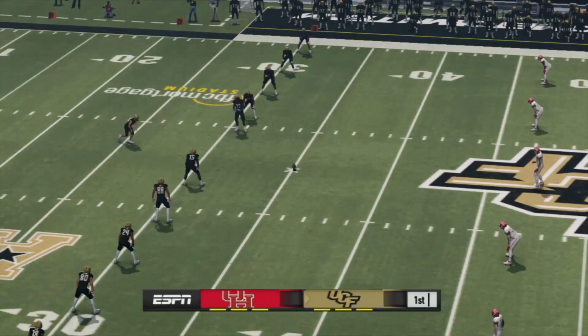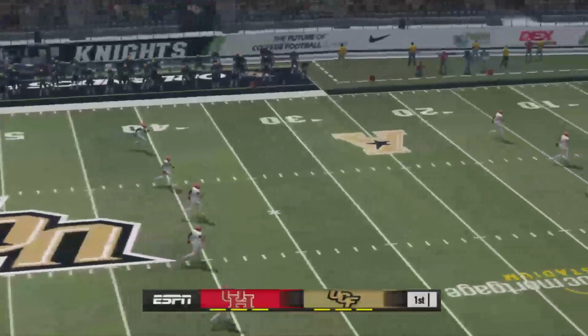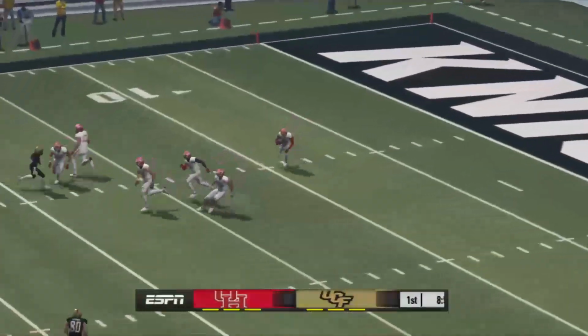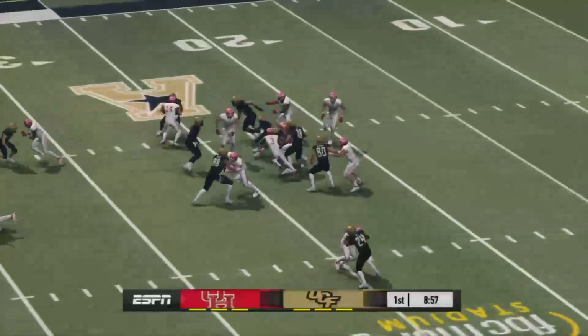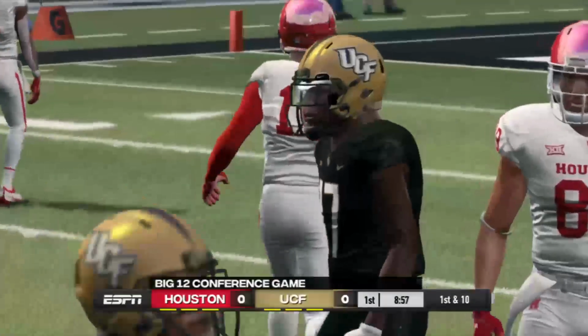The kickers got the ball set up, and we're ready to get this thing started. Nice kick, plenty of distance. He's to the 20, and he's tackled at the 23-yard line. Kickoff return, 23 yards.